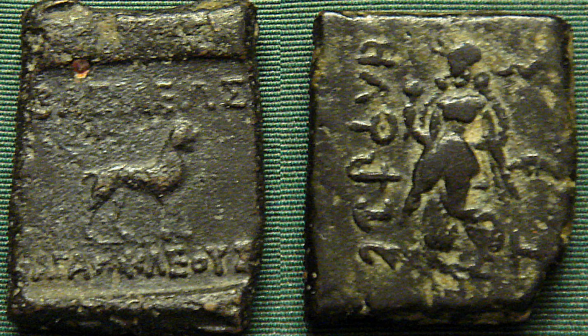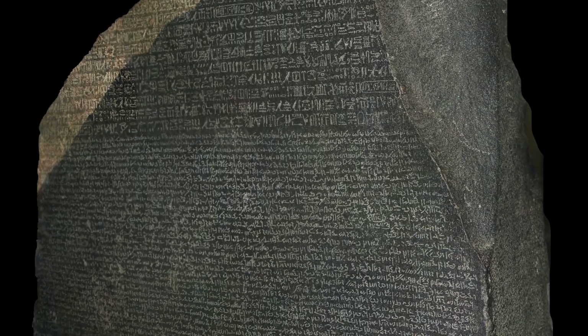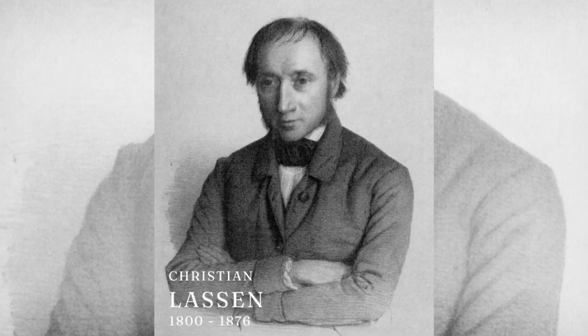We also saw how certain bilingual Indo-Greek coins acted as a sort of Rosetta Stone for Brahmi and were used by Christian Lassen to read some Brahmi words. Now, let's finish the story.